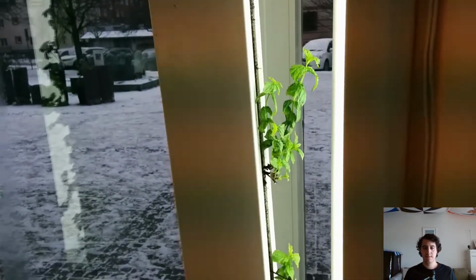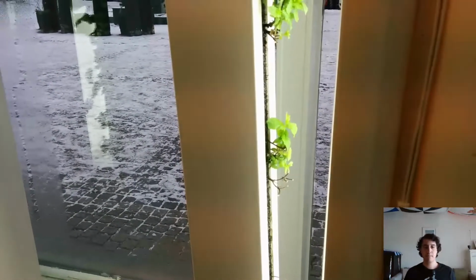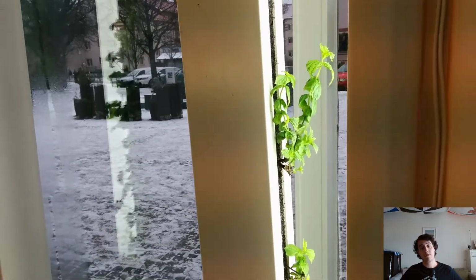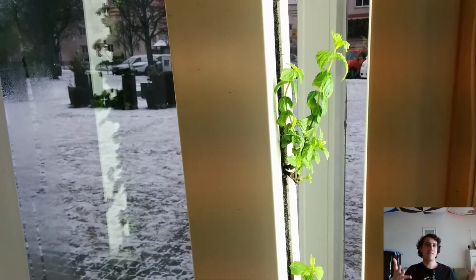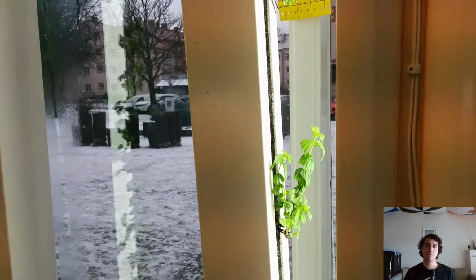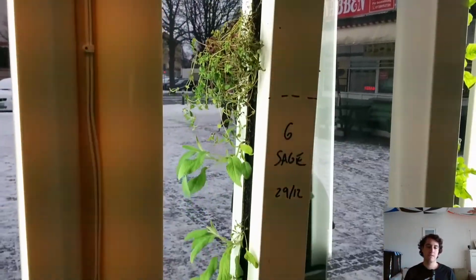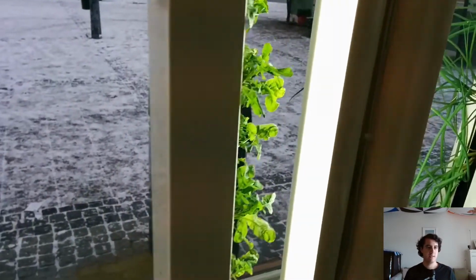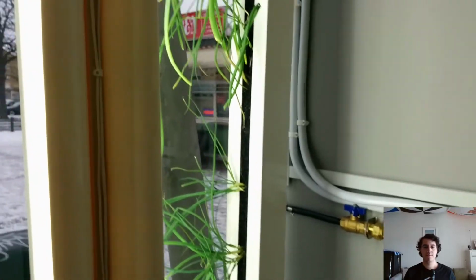Here you see the mint, and something that we also started doing later: some of the plants that are easier to propagate and clone, like mint and basil, we would add along the gutter to start developing some of the root system. Not really for the towers themselves, but mostly because sometimes we needed the plants for other experiments, so we would just do it that way. Here you have sage and thyme, and this is the rucola, the arugula, and then the chives here.